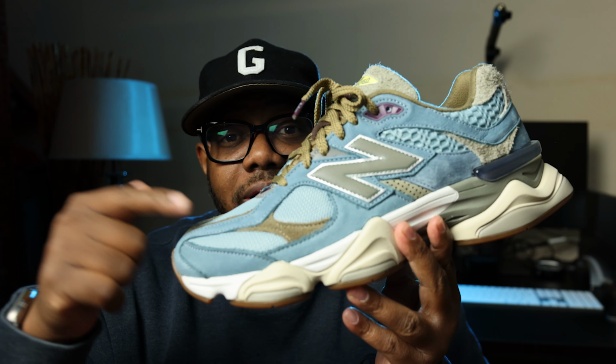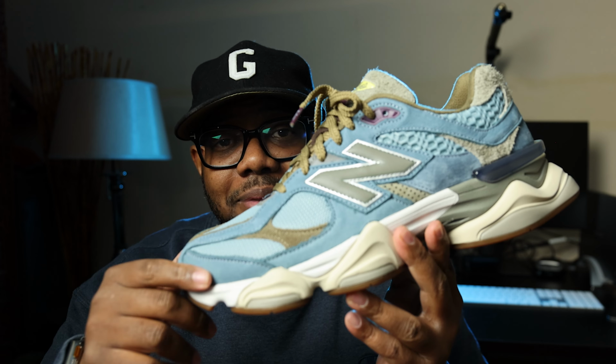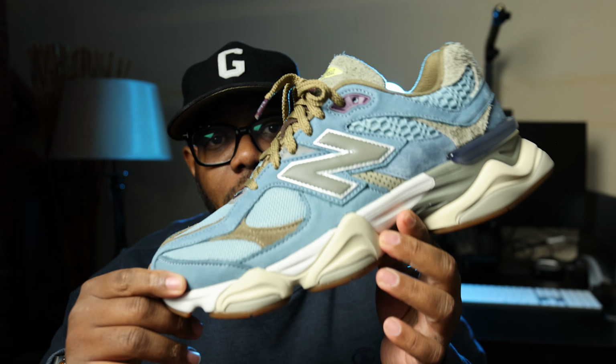In 2022, we saw the introduction of a new silhouette from New Balance in the 9060, first brought on by Joe Fresh Goods in the Inside Voices collaboration. Really good shoe, and it was right off the bat a sneaker of the year candidate for me. But these right here just might be the best 9060 of them all.